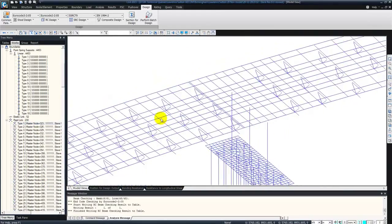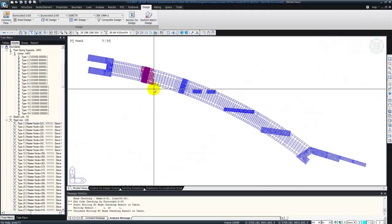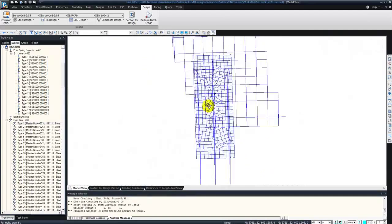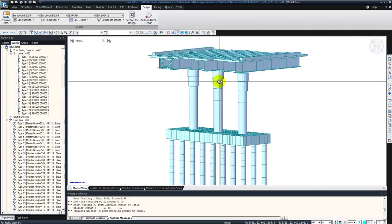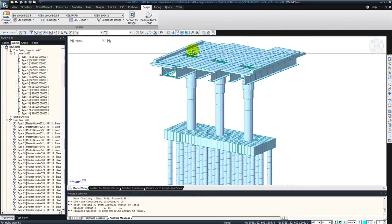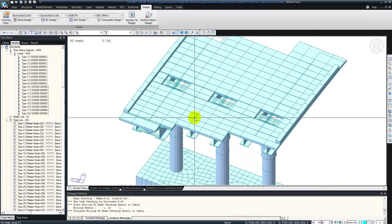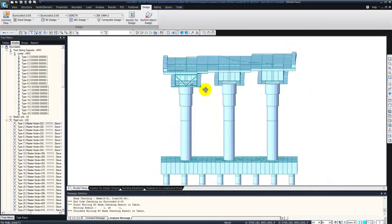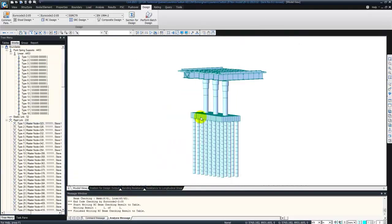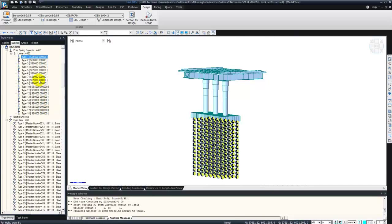And if I take a section out, say near the pier, we have the pier here, and just to have a look in the fleshed view, there is a pier diaphragm also which is modeled with composite section properties. Then we have the pier, and then the piles are also applied. The piles are also provided with soil springs, both in the horizontal and vertical directions.